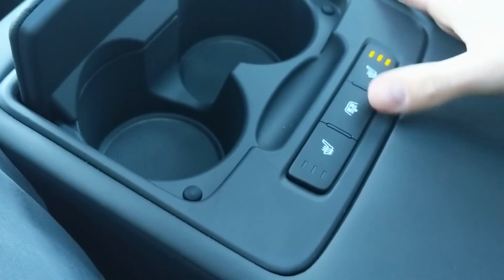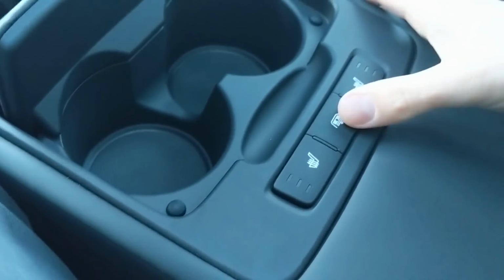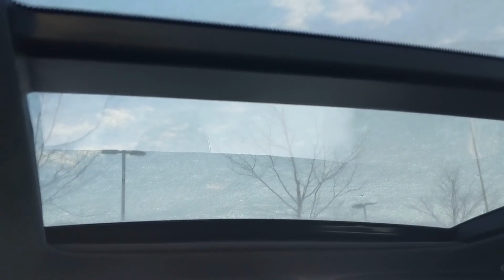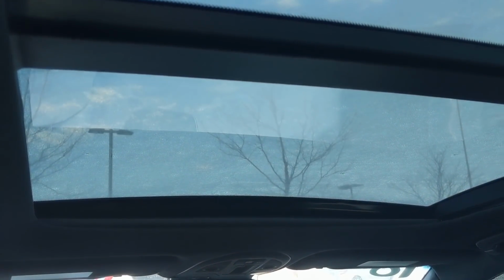And we have controls for that rear sunshade as well. There it goes. And I pressed it midway and it goes right back up. Cup holders back here. Overall, I'm really impressed with the interior of this G80 so far. But let's see in the very, very back. Let's get in the trunk and see how that works out.